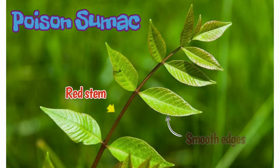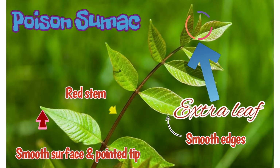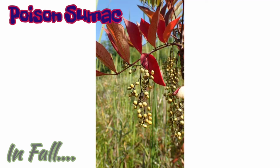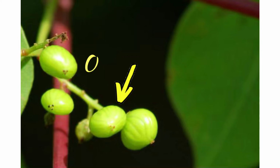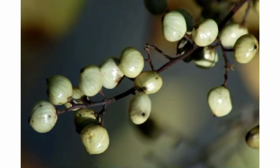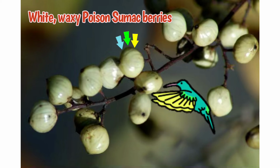This picture shows a growing tip of a poison sumac tree. See how the end leaf has a little side leaf? Some stalks have the little extra leaf, while others don't. In fall, the leaves are very pretty too. They can be yellow, orange, or red. As you can see, the berries are more visible during this time of the year. One thing to note is the berries are not perfectly round. Just like poison ivy, the berries of poison sumac are whitish in color. Birds love to eat them during winter.